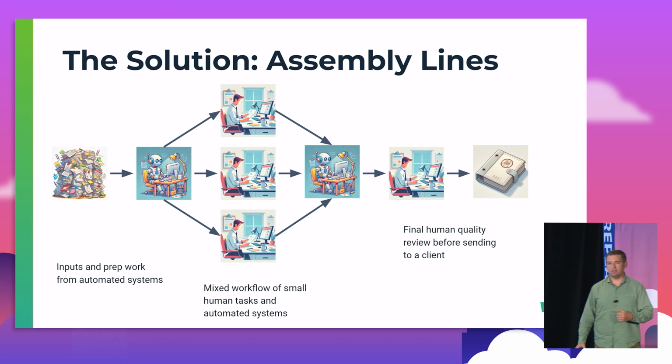The solution is what we call our assembly line model, and it's breaking up that human work that used to be done by a single person into a bunch of smaller reusable tasks that can be done by multiple people, by different people with different training, by consultants, by temps we hire for busy seasons, basically allowing us to split the work up so we don't have to have everyone trained to do everything.